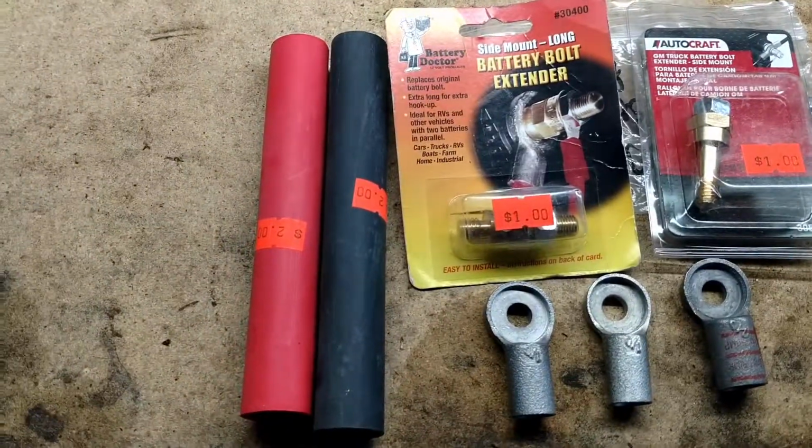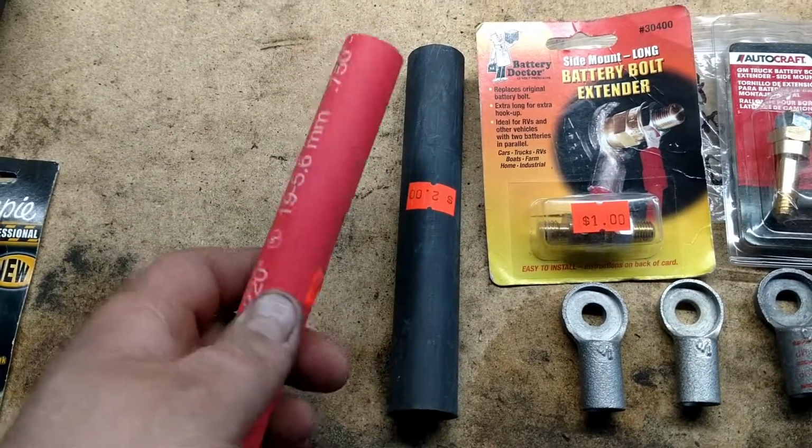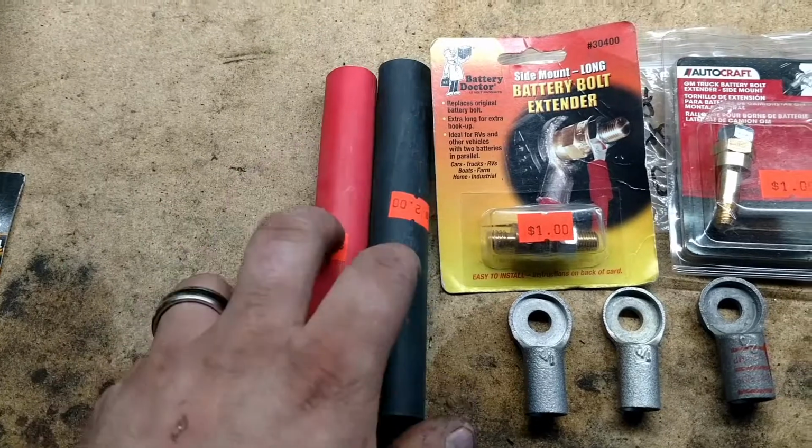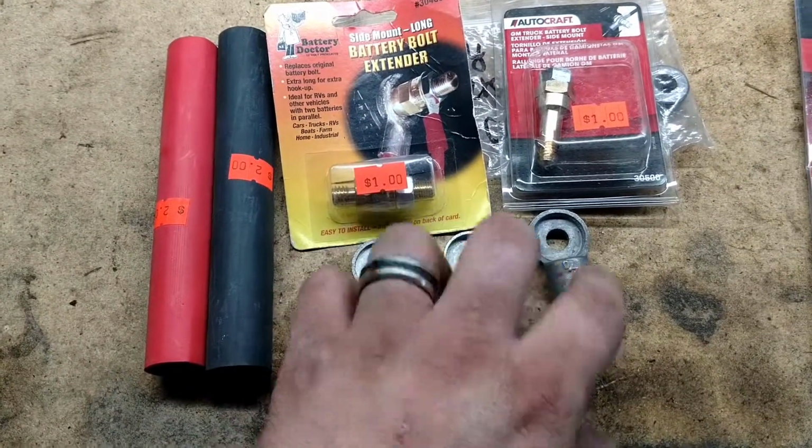I also picked up a small chunk of decently thick heat shrink, red and black, so when I get the cables done, I'll heat shrink them and make them look like professional cables.